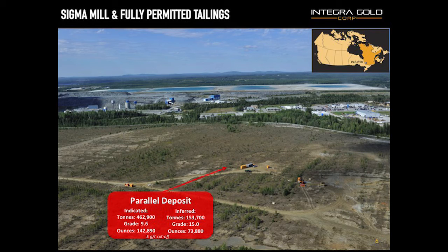About a kilometer to the left, or to the west of this picture, is the city of Val-d'Or. It's 35,000 people. So with that mill, we acquired not only the milling infrastructure we need, and a little soundbite for this, that same mill and company was acquired in 2011 for just over $700 million. We paid $7 million for it. That's the type of things you can do if you have a little momentum in a bear market.